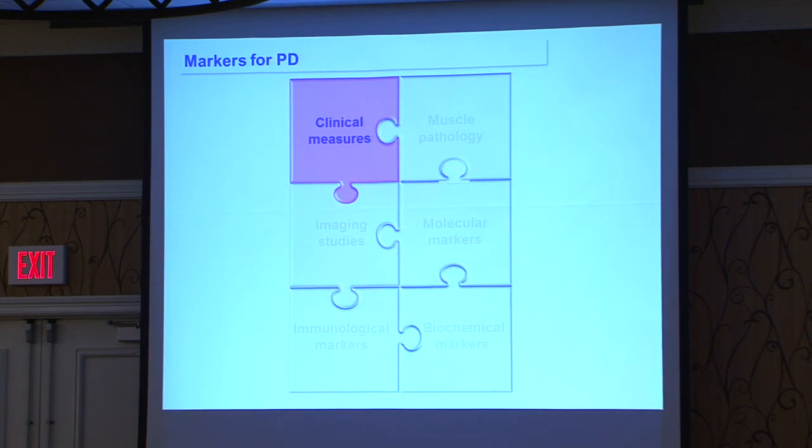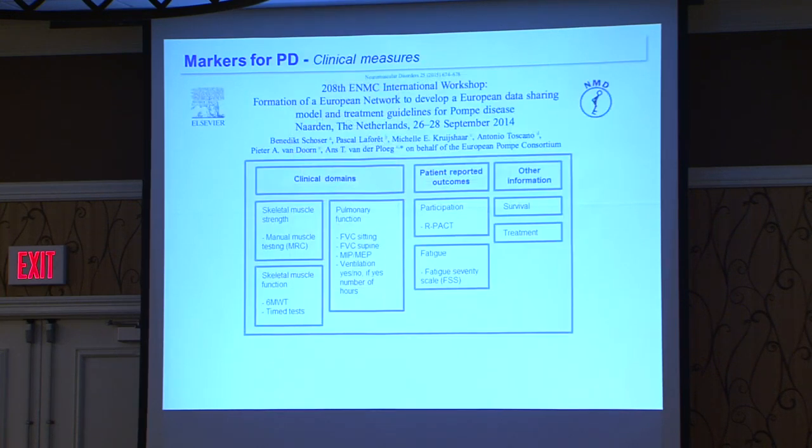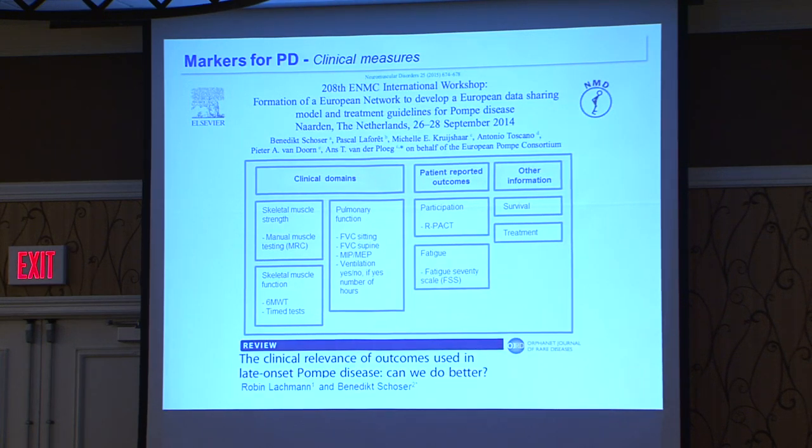Clinical measures have already been mentioned in some way. They are the cornerstone of our evaluations, and you have seen this slide already. Over the years there has been a lot of effort to identify the best tests, the best indicators, like clinical domains, patient-reported outcomes, and other information. And it is also very important to critically evaluate the clinical relevance of these indicators.